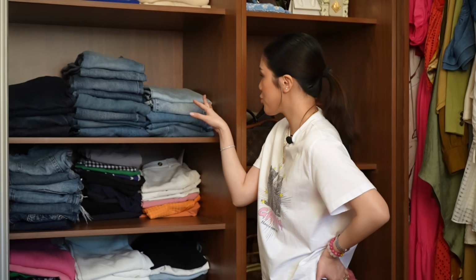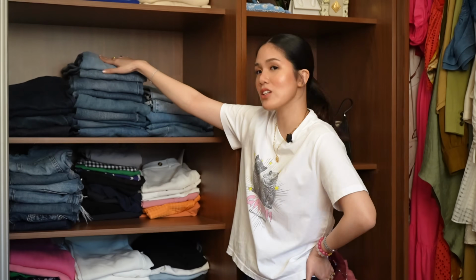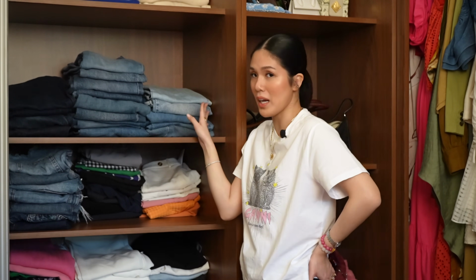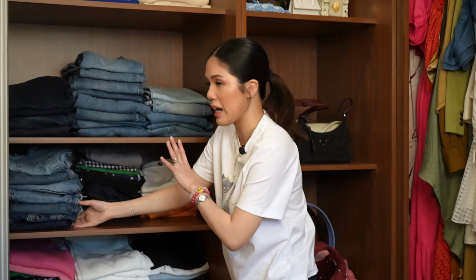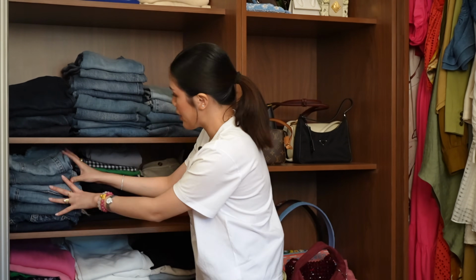So let's go through it. For jeans, I have my light wash here, my mid wash, and then my dark wash. Clearly, my favorite is medium wash. I feel like these aren't light. I feel like these are mid. But anyway, and then here are my shorts. If you're curious as to why this is like this, it's because I have so many denim shorts. So the layer at the back is also denim shorts. So I just have two here.